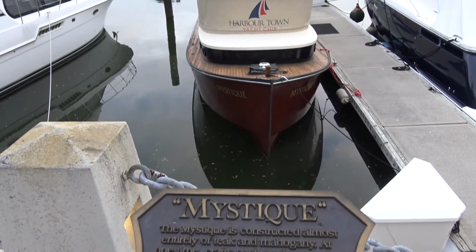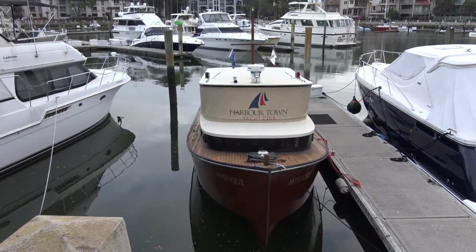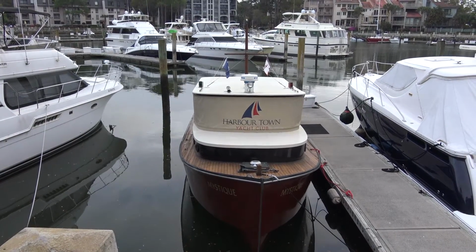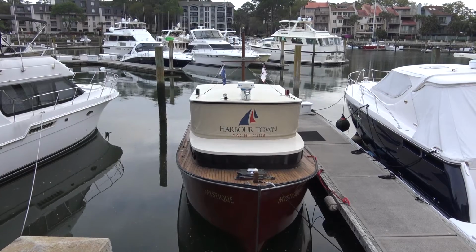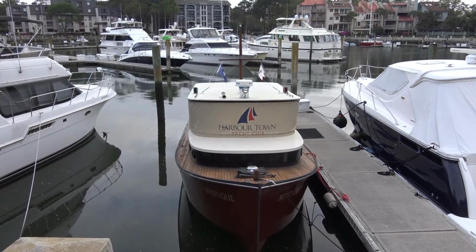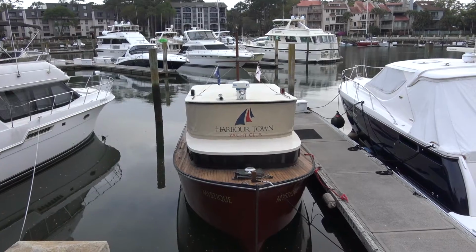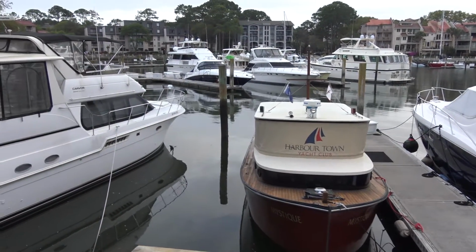And so the Mystique is constructed almost entirely of teak and mahogany. At one time, crafts such as these were used by wealthy landowners to transport guests from their private yachts to lavish seaside retreats along the northeast coast all the way to the Golden Isles of Georgia. Today, the Mystique is owned by the members of the Harbortown Yacht Club and is used for nightly sunset cruises, but the club has 31 suites and villas for member accommodations. Stop by Lighthouse Realty behind you for more information.